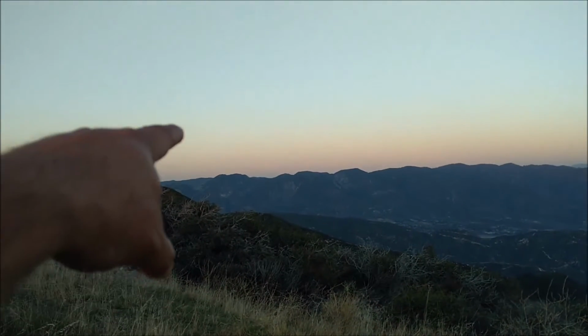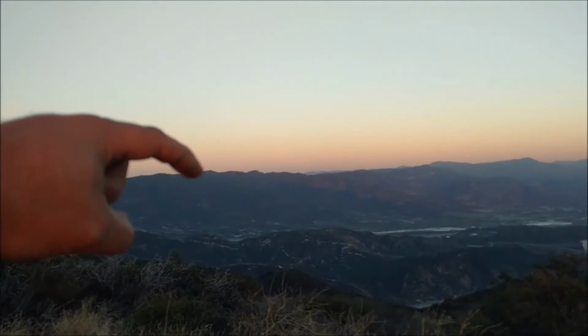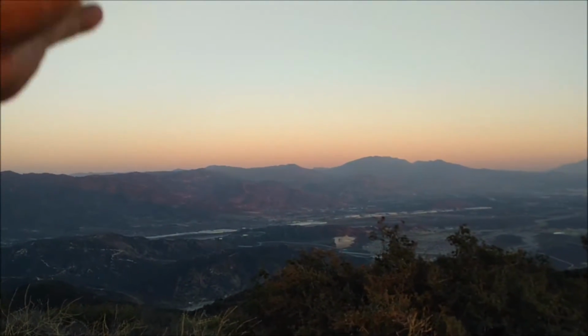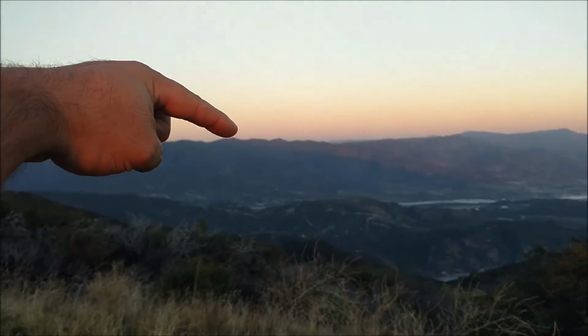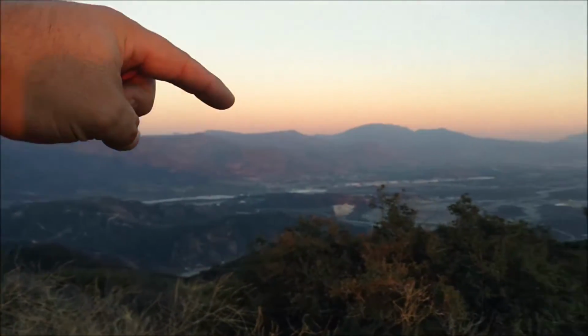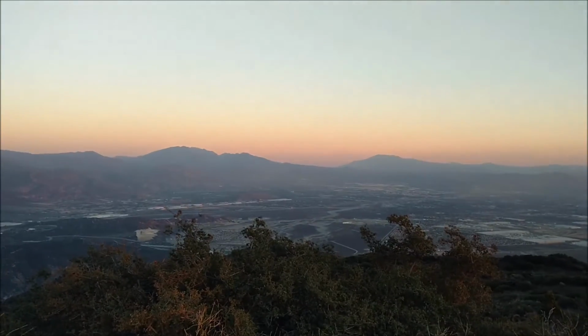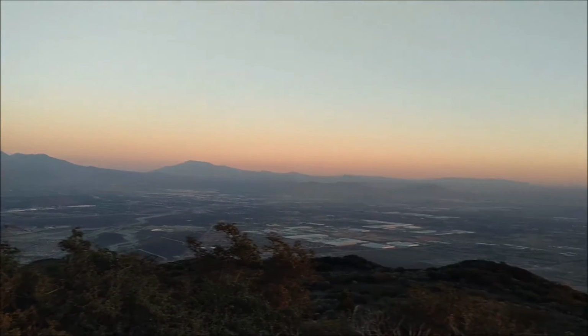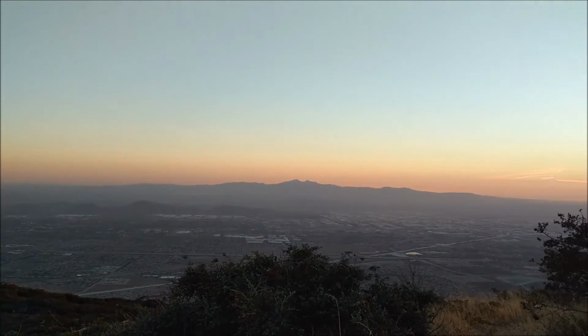That's Cleghorn area. And then that's the rim of the world, that whole out that way. So this is all Cleghorn right here. Palm, San Bernardino, downtown San Bernardino, like Little Mountain, and then all that. Look at that. So that's south, there's Saddleback, dead center.